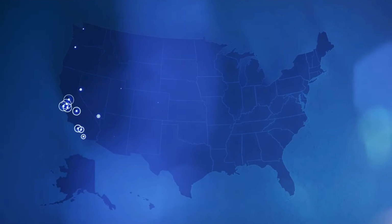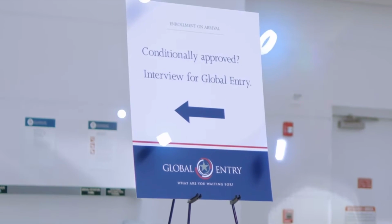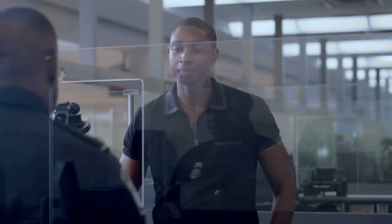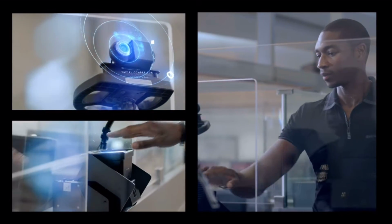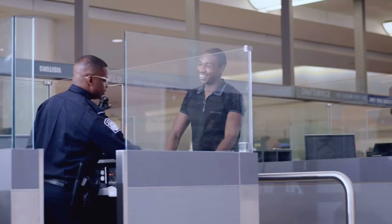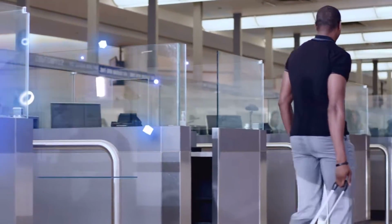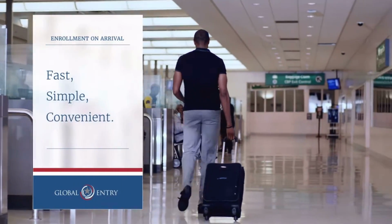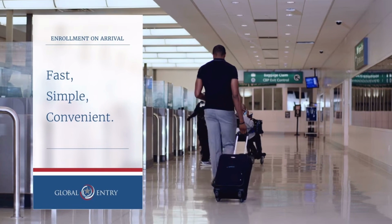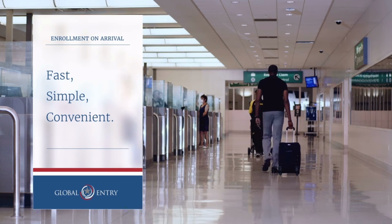Then, next time you land from an international flight at a participating airport, just look for the Enrollment on Arrival signs on your way to the U.S. Customs and Border Protection area. A CBP officer will ask you a few questions, capture your biometrics and complete your enrollment application. Which means, once approved, you can use Global Entry on your very next trip. Enrollment on Arrival. Fast, simple, convenient. Remember to look for Enrollment on Arrival signs or ask CBP personnel about Enrollment on Arrival next time you land in the U.S. from international travel.